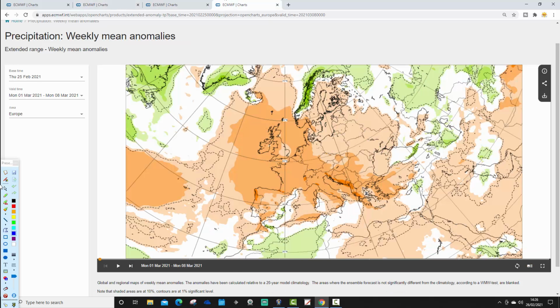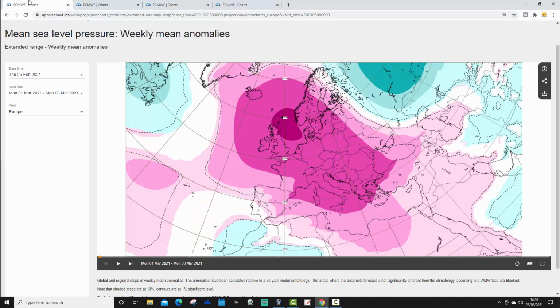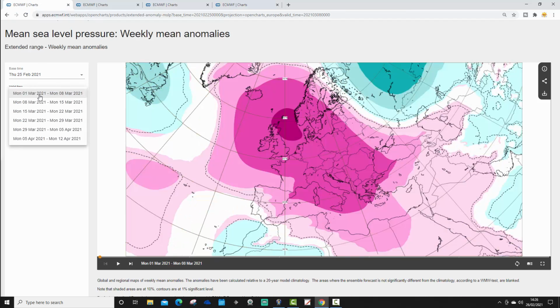Precipitation anomalies shall be 1st through to the 8th of March. You're going to be driving average, as you would expect, with high pressure dominating the scene. So, you know, a very quiet week coming up to the first week of March and first week of meteorological spring. High pressure will be dominating, and that should bring mostly fine conditions.